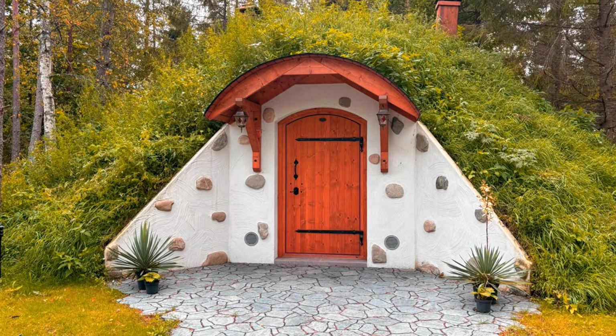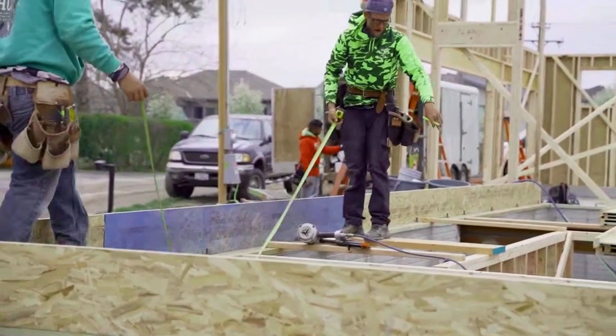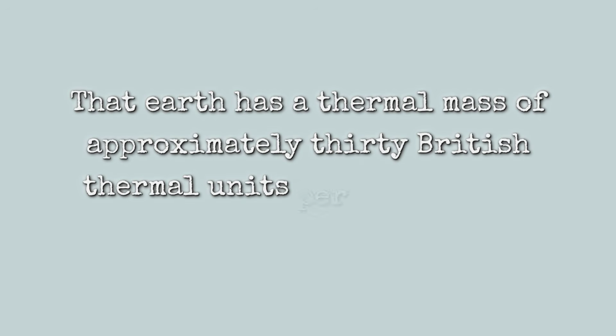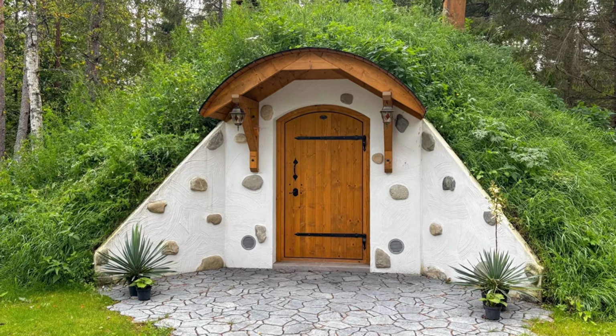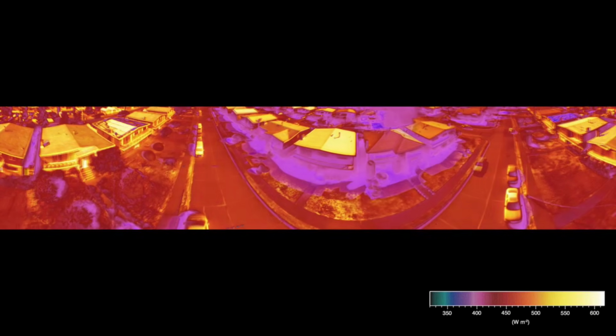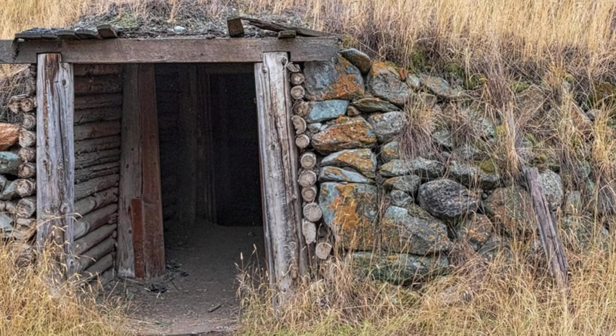The roof is the critical element. You lay timber across the span, then pour 2 feet of compacted earth on top. That earth has a thermal mass of approximately 30 British thermal units per square foot per degree, which means it resists temperature change with enormous inertia. A heat wave that lasts 3 days will barely register inside. The earth roof has absorbed the heat, averaged it, and by the time it begins to conduct inward, the weather has already changed. Now the ventilation.